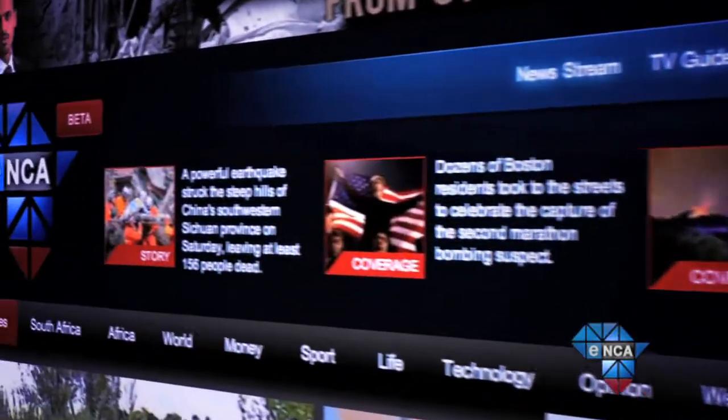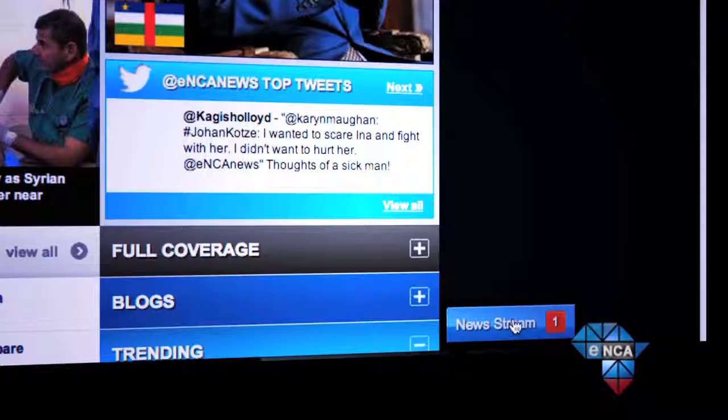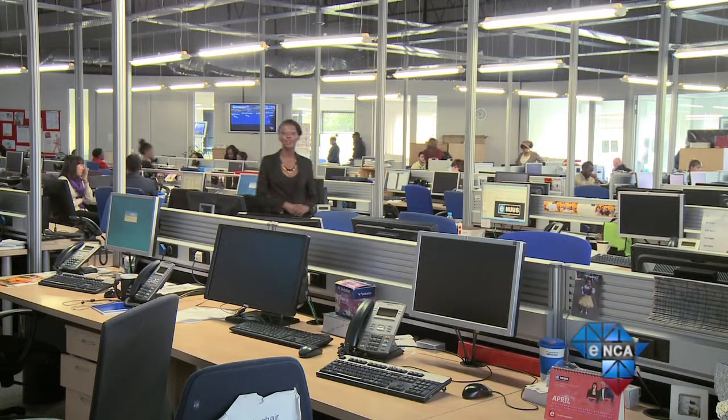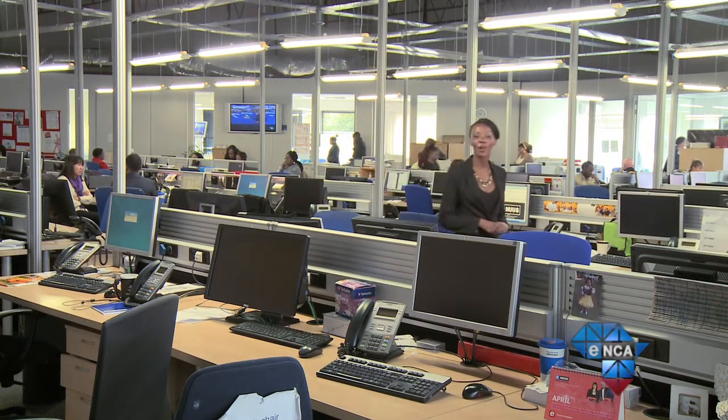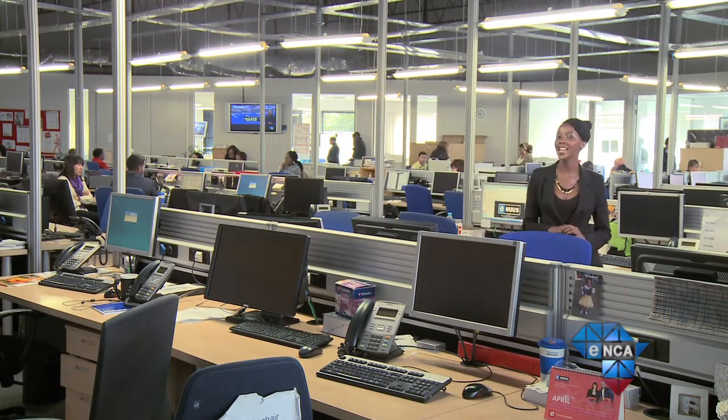So essentially when you go onto the website, you look at a video, that video might be stored right here in South Africa, while if you're in the US, that video will be stored in the US and be served to you directly. The site is rich in news coverage with text, imagery, and video. It also includes interactive blogs from your favorite eNCA personalities.